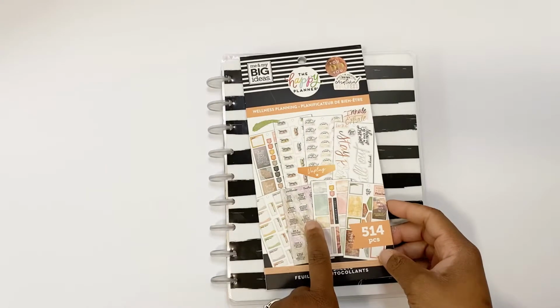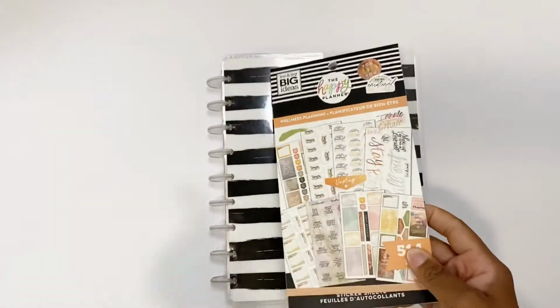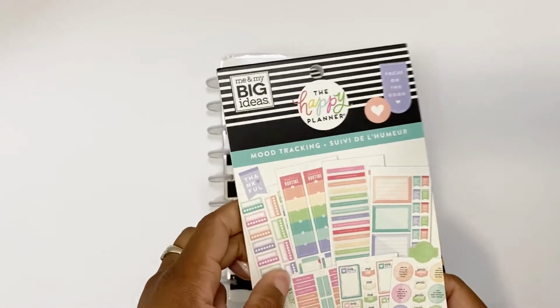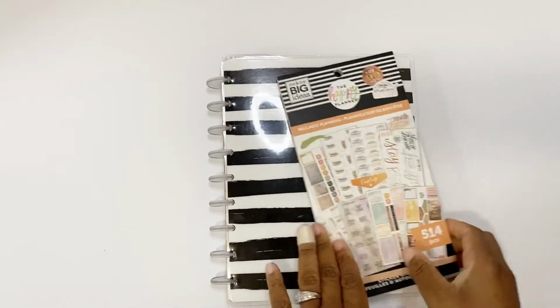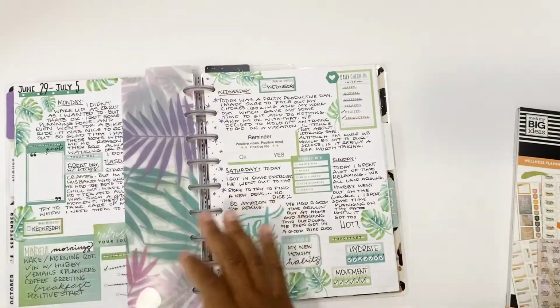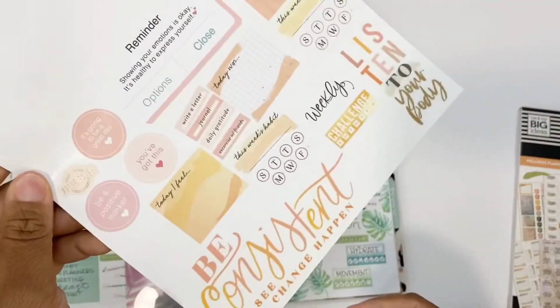So I am going to be using stickers from this new wellness sticker book, along with some florals out of the flowers book. As always, I do pull some stickers from the mood tracking, and I may pull a few from the other wellness sticker books. All right, so I'm going to go ahead and pull my pages out, and I'm also going to show you guys some of the stickers that I'm going to go with this week.